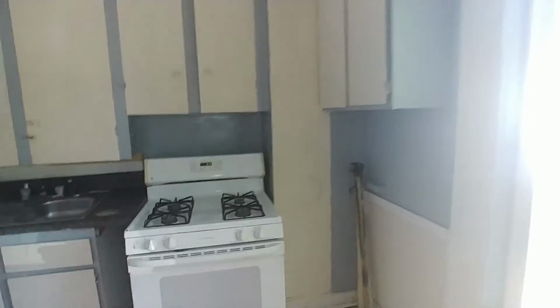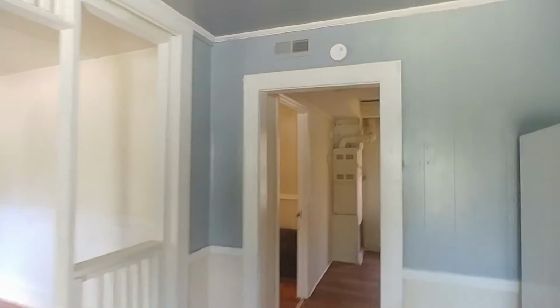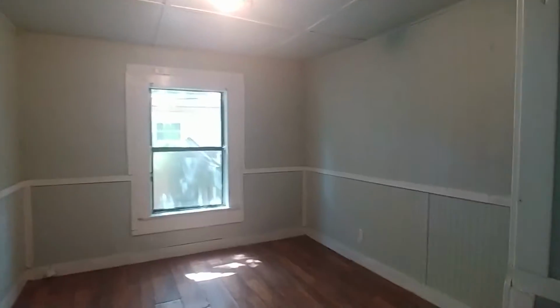The breaker panel is also located in the kitchen in the event that you need to know the location of that. We have our gas stove, refrigerator. And then immediately to our left is bedroom one of two.